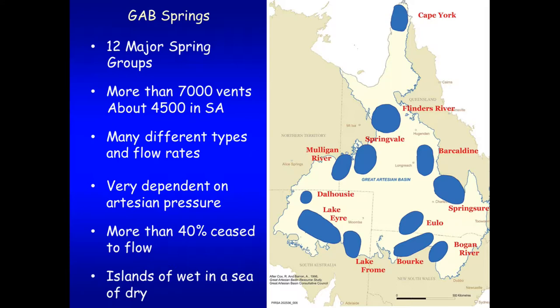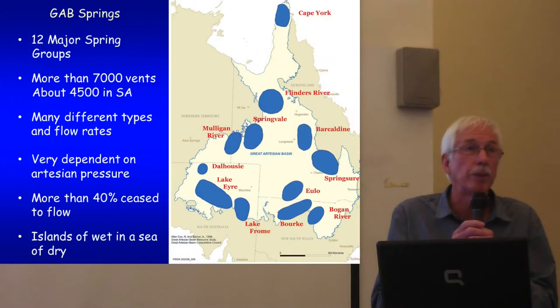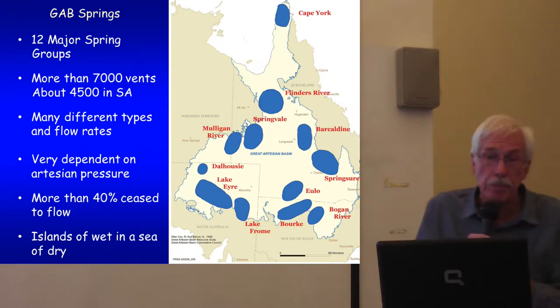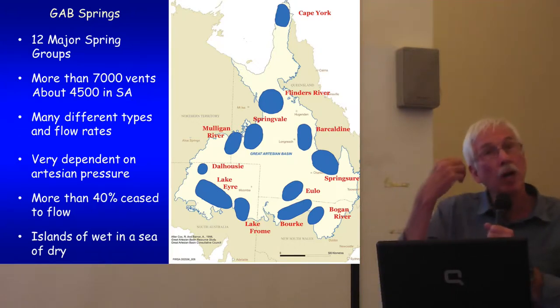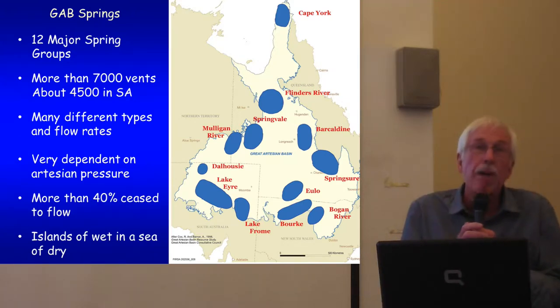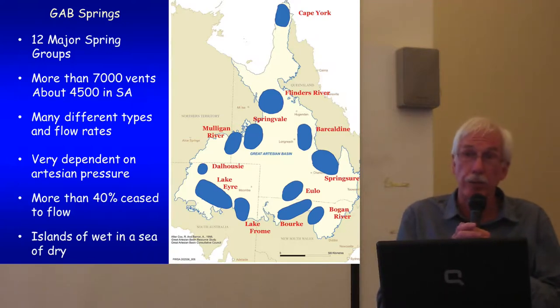And it makes it very difficult, especially for resource companies like BHP Billiton, for example, to decide what their impact might be on those springs. So there's a lot of different kinds of springs and a lot of different kinds of flow rates. About 40% of the springs in the basin have ceased to flow since we started taking water out through bores.